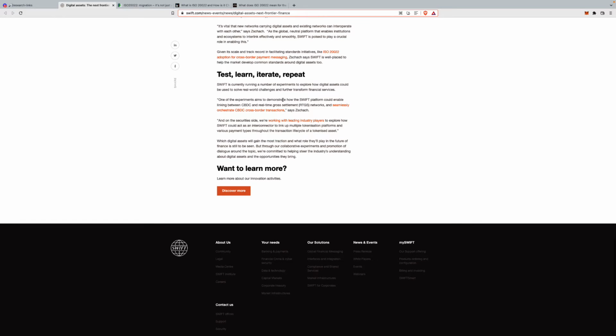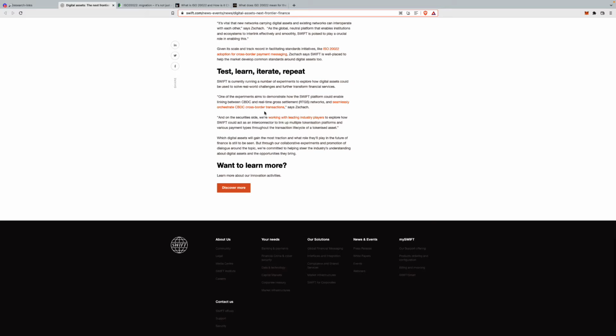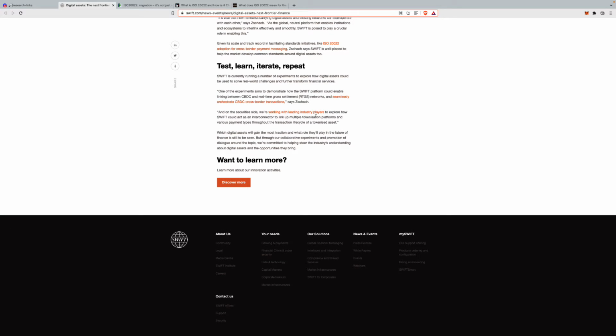One of the experiments aims to demonstrate how the SWIFT platform could enable linking between CBDCs and real-time gross settlement networks and seamlessly orchestrate CBDC cross-border transactions. And on the security side, we're working with leading industry players to explore how SWIFT could act as an interconnector to link up multiple tokenization platforms and various payment types through the transaction lifecycle of a tokenized asset.